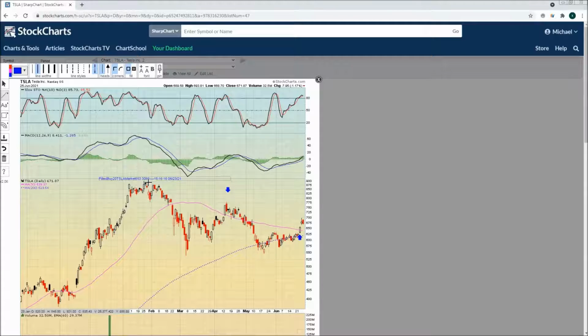Oh no, I did buy some of this. Yeah, no, I did buy a little of this. Yeah, and same kind of setup. You know, see, that's interesting.